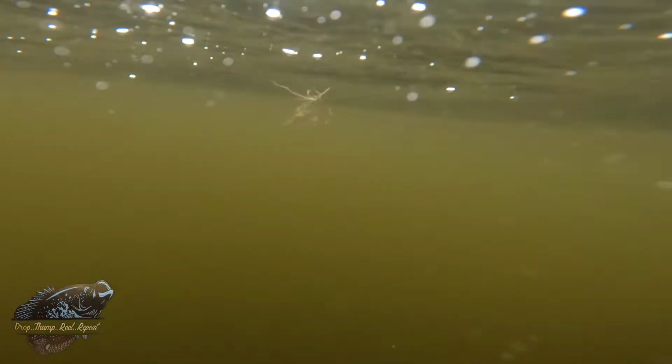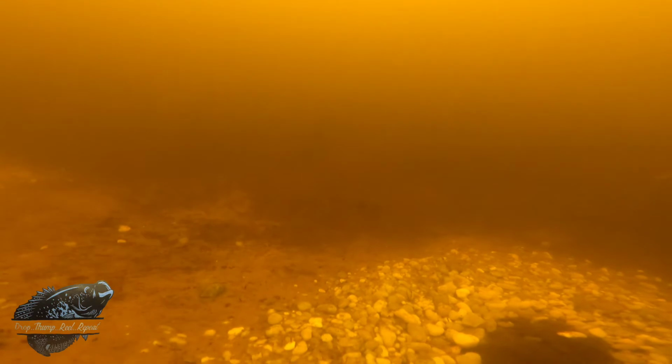While I was recording, one of the locals was able to catch a nice hand-sized bluegill. So here you should get a better view on how these males are protecting the nest.